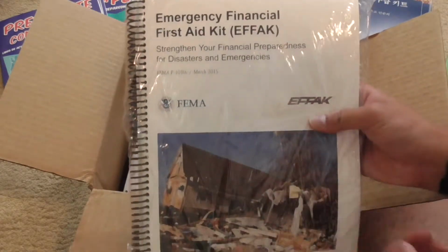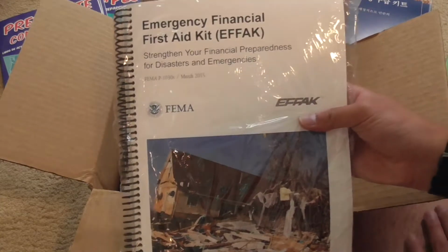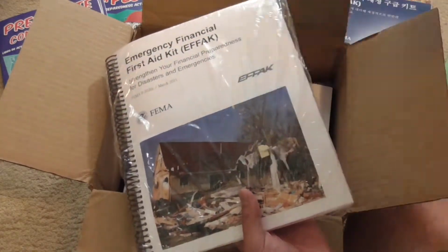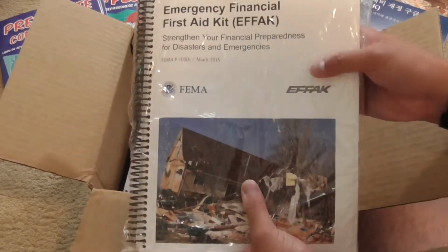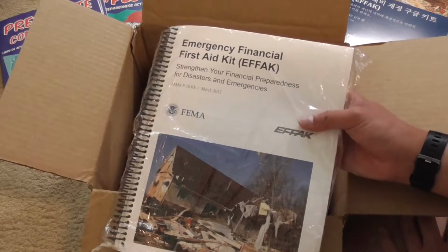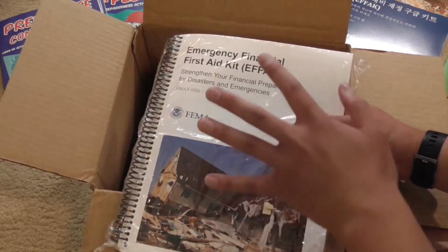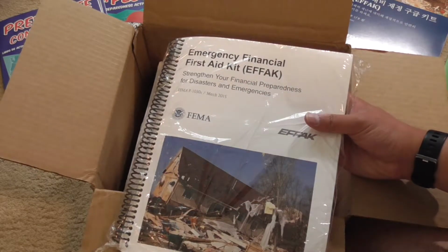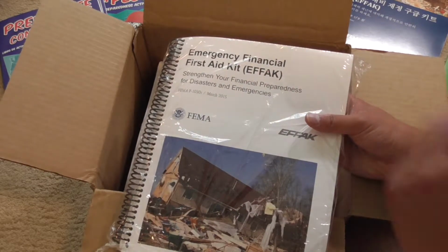It is for Emergency Financial First Aid Kit, so that's your EFFAK, so that's what this is right over here. Strengthen your financial preparedness for disasters and emergencies. I will definitely say that when I first got into emergency preparedness, I did not consider finance something that is actually tends to be underlooked, or I should say overlooked.